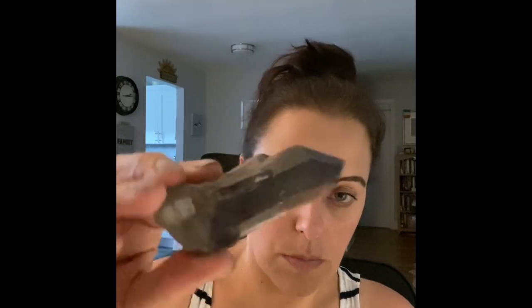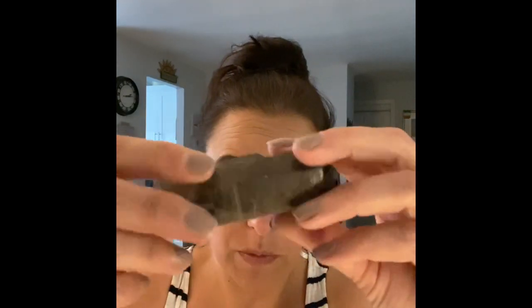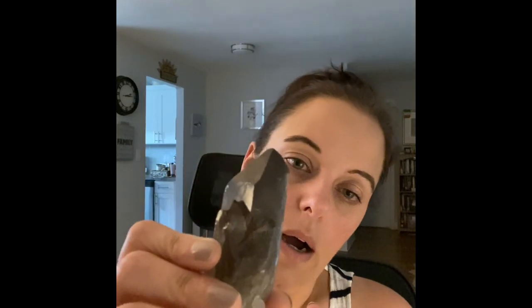Okay, so crystals that I have been sort of loving. Really, I love crystals all the time. There's really no favorites, but some that I've been using regularly and that are around all the time. This giant smoky quartz. Smoky quartz is pretty much my favorite crystal of all time. It's a very grounding stone. It's a very earthy stone. I am an earth sign, so I really connect with smoky quartz.